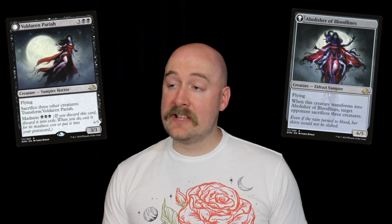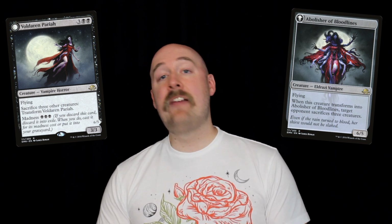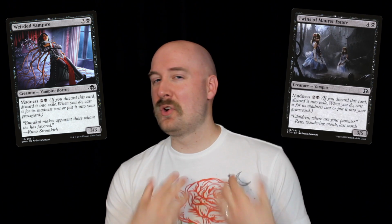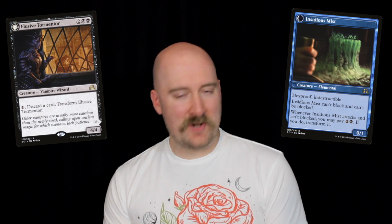Voldaren Pariah consumes your side of the board before transforming into the spitting image of Emrakul herself and then ravaging your opponent's half of the battlefield. Weirded Vampire has extra appendages coming out of her back, and the Twins of Maurer Estate climbed right out of my nightmares and onto a 3x2 cardboard rectangle. It wasn't all bad though.